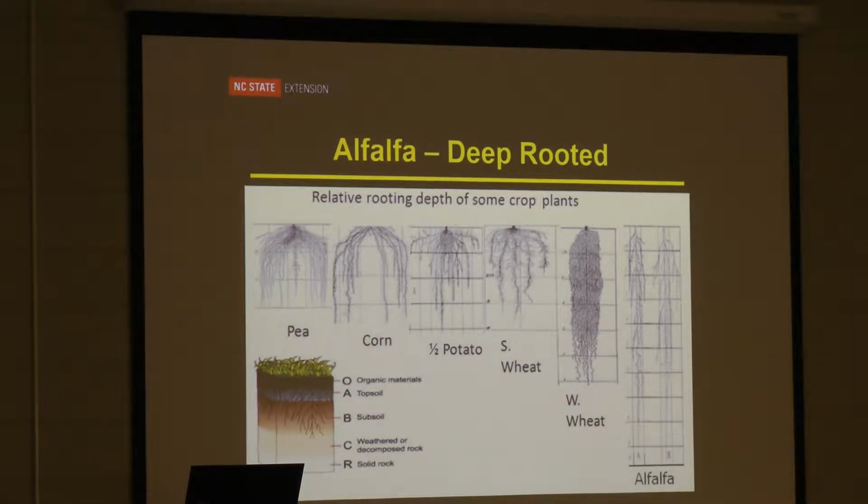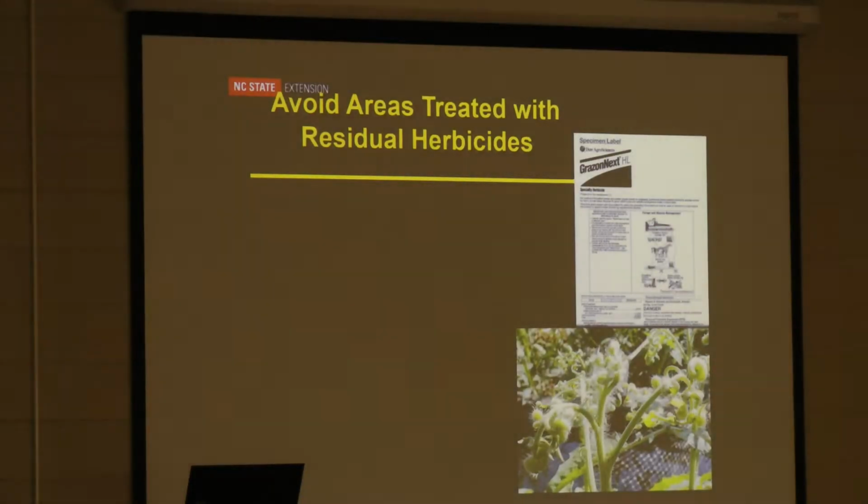And so if we choose a field that has those hard pans, we're really going to limit the root growth of alfalfa. You can see how big alfalfa's roots are relative to some of our other species, such as pea or corn or wheat. So we want to make sure we select a good field when it comes to that.